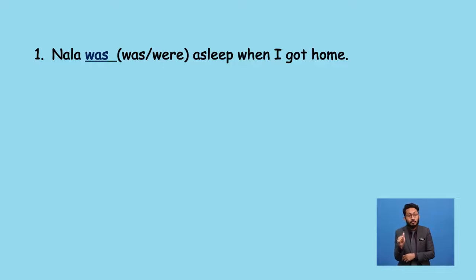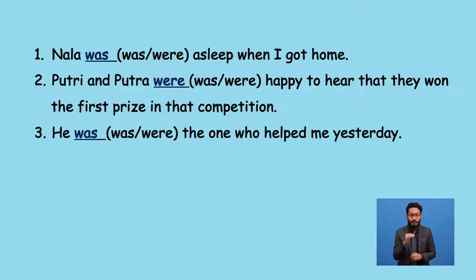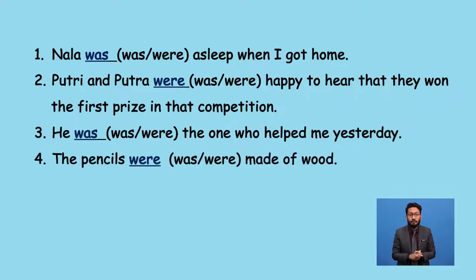For number two, the answer is were, because there are two subjects in the sentence, Putra and Putri. For number three, was is the correct answer, because there is only one subject, which is he. For number four, the correct answer would be were, because there is more than one pencil.